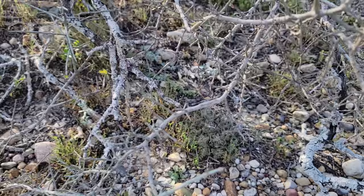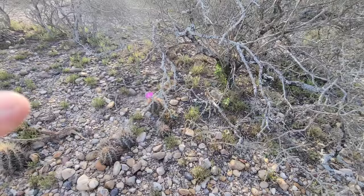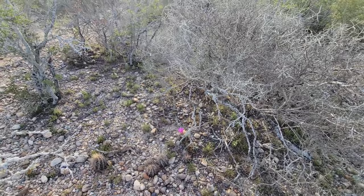You got your Coryphantha, all just coming up in the dappled light, the understory of the thornscrub.